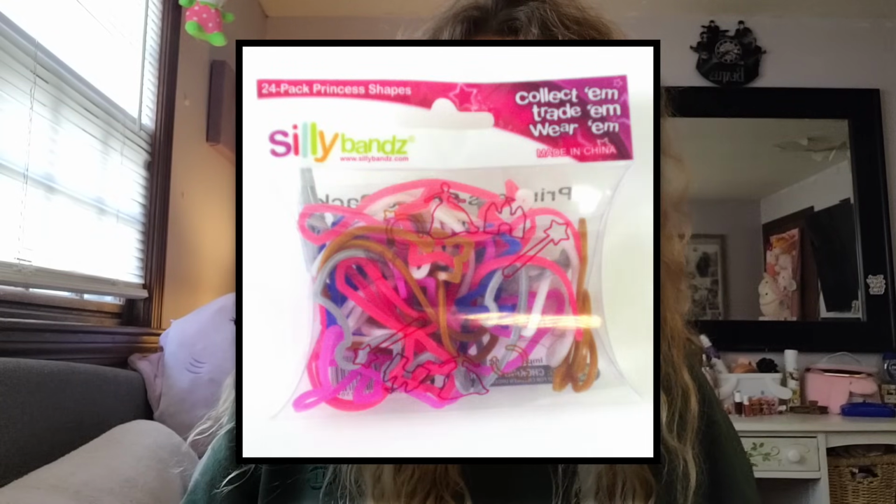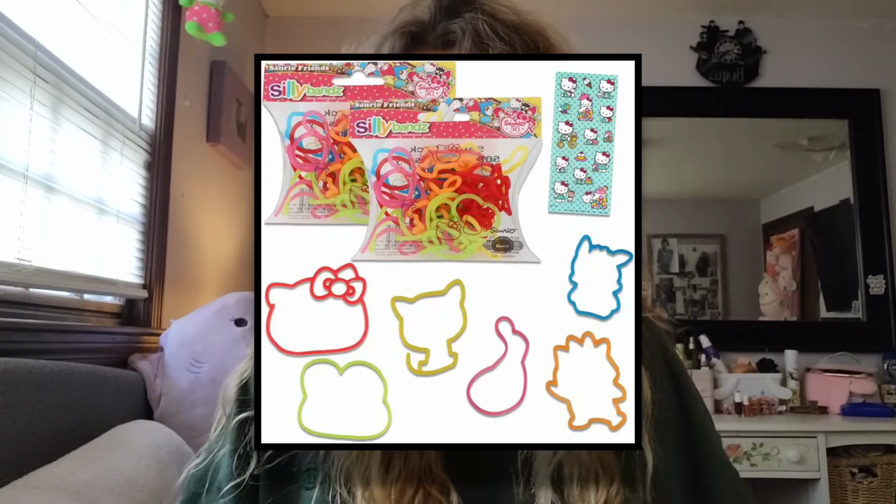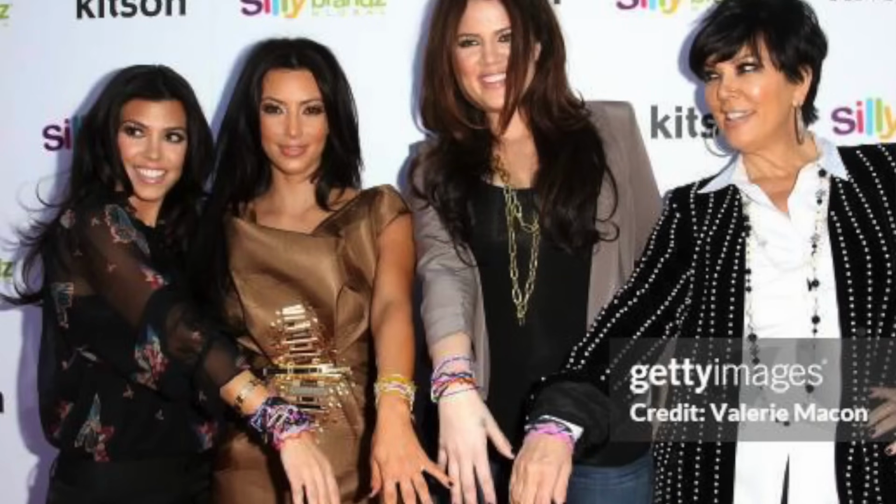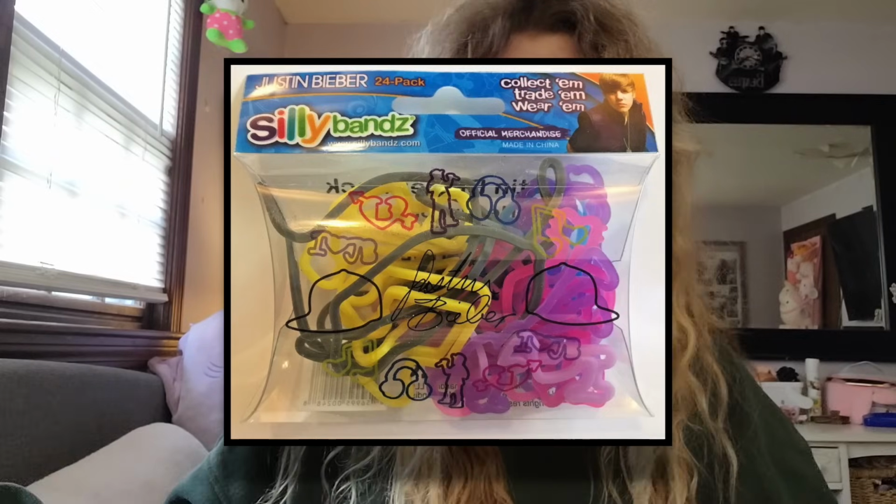They were sold in packs with themes like animals and princesses, and even released major collaborations with SpongeBob, Barbie, Hello Kitty, Marvel, Angry Birds, Dora, and get this, the Kardashians. I would be shook if I, as like a 10-year-old, was sitting there with my lousy princess silly band and a baddie walks by with a Kim K on her wrist. Not just that, but there was a Justin Bieber collaboration, which I feel like kind of makes more sense because wasn't he like 15, 16 at the time?